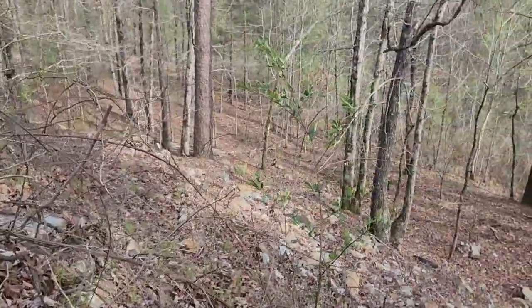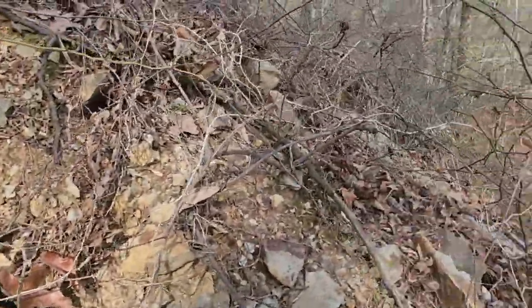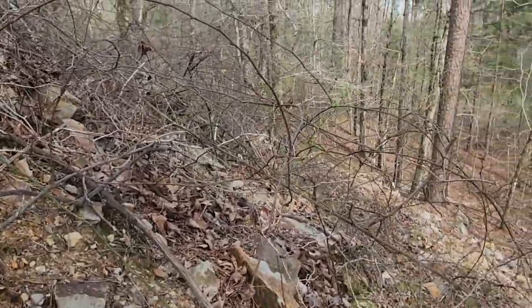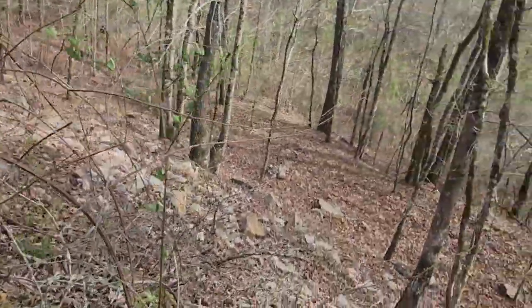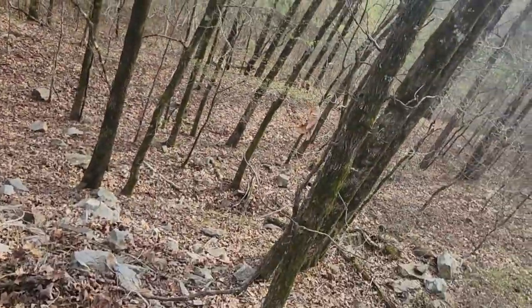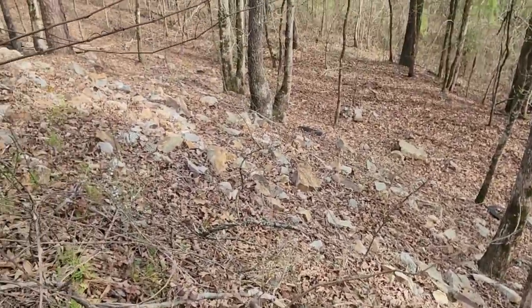Alright, let's go check over there, and then I'll probably call it here for the day. I've been here for a while. Didn't film the hike up here, because, truthfully, I didn't know where I was going. It's kind of just in the middle of the woods. Let me climb down a bit safer.